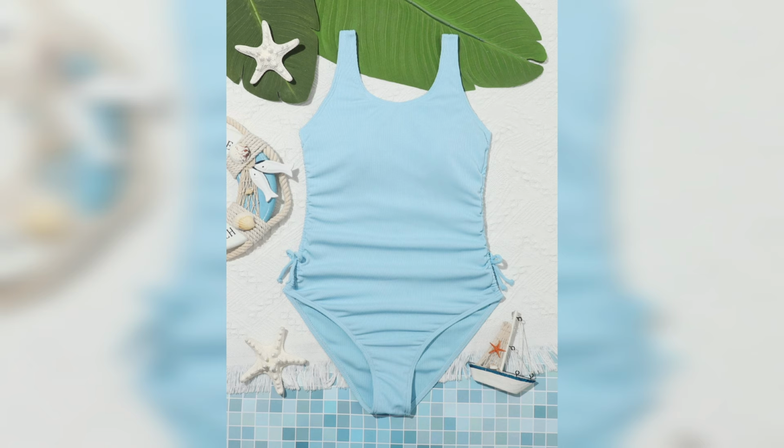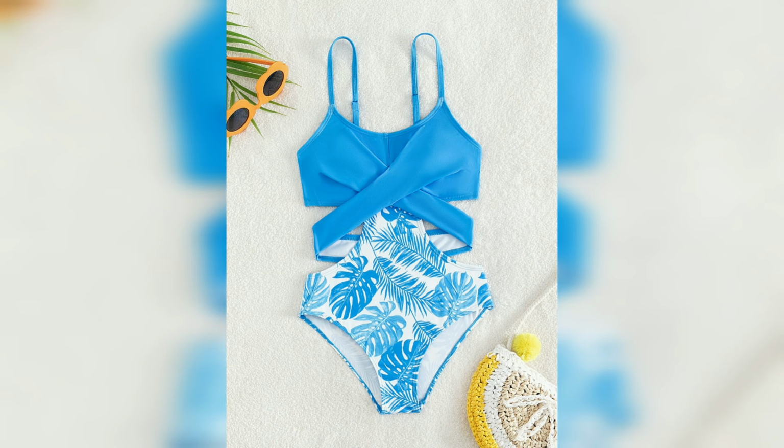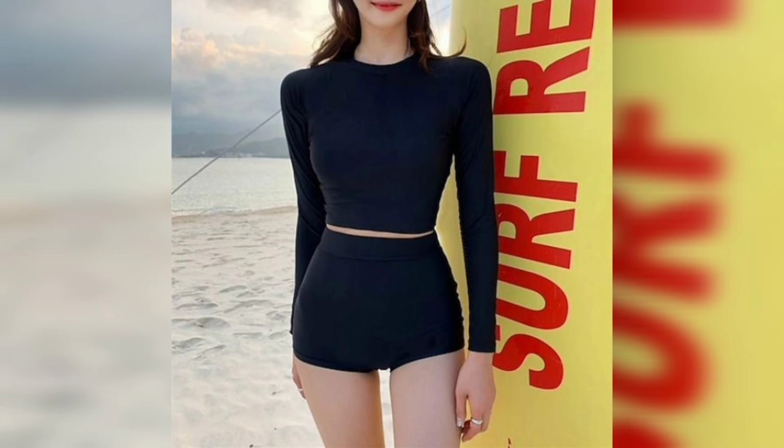Cropped bikini sets. For those seeking a balance between a bikini and a one-piece, consider cropped bikini sets. These sets typically feature a cropped tank-style top paired with bikini bottoms, offering a bit more coverage while still maintaining a trendy and youthful vibe.